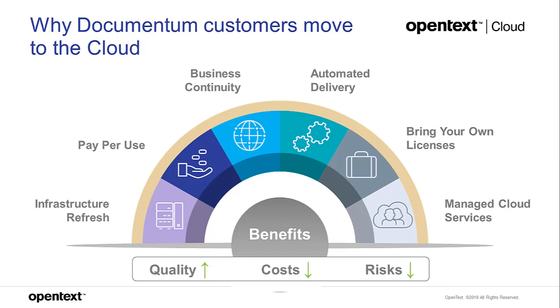From a Documentum standpoint, we have a lot of global customers who have multiple deployments. They already have their own licenses. They like their ability to bring those licenses into our cloud environments. We don't charge the customers extra for deploying into their cloud of their choice. The scripts and containers come with the license that they already own, and so it makes it very easy for them to justify moving their applications to the cloud.